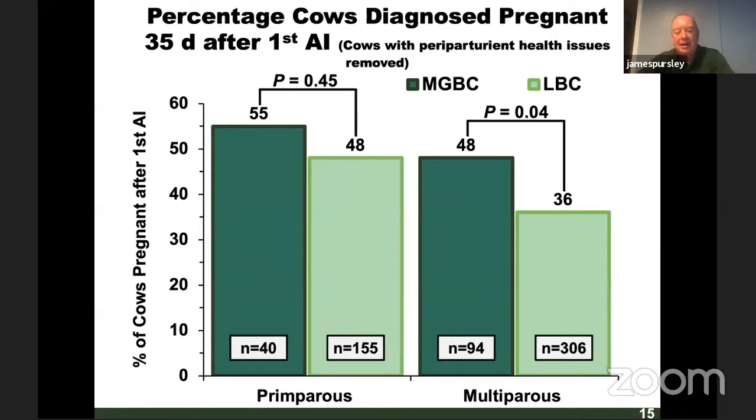Then we looked at percent cows pregnant after first AI. In this case, they were on a G6G program, and you can see that in the younger cows, there was no difference in conception rates, 55% conception rates in the cows that maintained or gained body condition versus 48% in the cows that lost body condition.